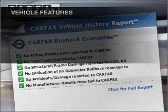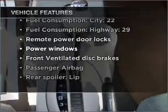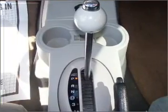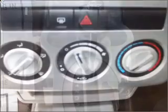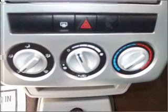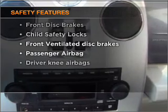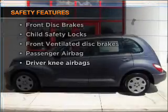of mind. And with these notable features, you won't want to miss out on the opportunity to own this amazing ride. Power door locks, power windows, power steering, an alarm system, an AM/FM stereo with a CD player, an adjustable tilt steering wheel. If safety is a high priority, rest assured knowing that these top safety components are included.